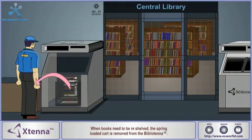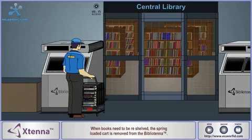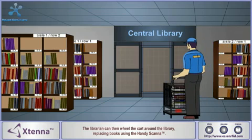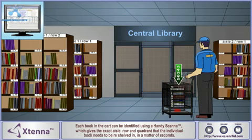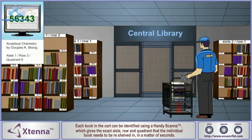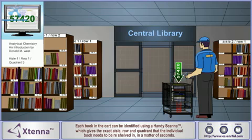When books need to be reshelved, the spring-loaded cart is removed from the biblioteca. The librarian can then wheel the cart around the library, replacing books using the handy scanner. Each book in the cart can be identified using a handy scanner, which gives the exact aisle, row and quadrant that the individual book needs to be reshelved in a matter of seconds.